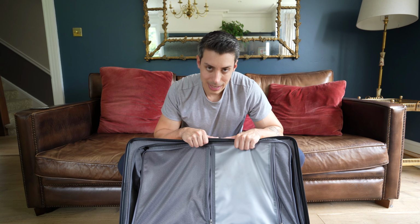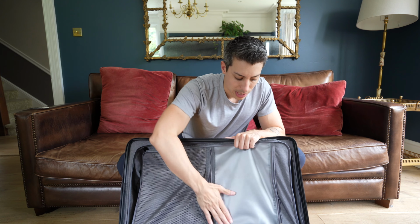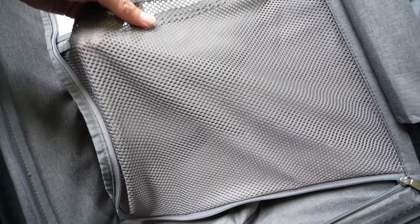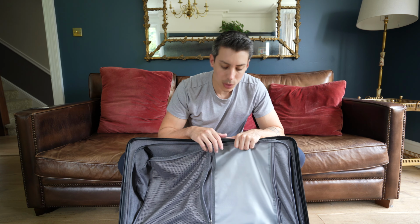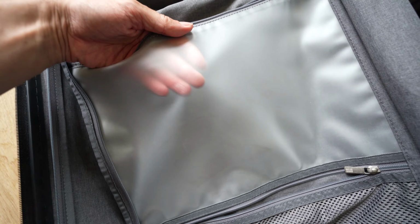Now, on this main side, there is one thing that I want to talk about, and this divider, this is really cool. This is what they call their wet pouch and their dry pouch. So dry items come in here. It's just a mesh material so they can breathe, and wet items go in this side, which is specifically not mesh so that if items leak during transit, they don't get all over your clothes.